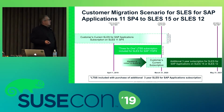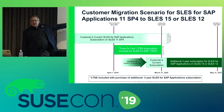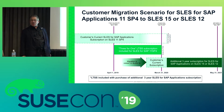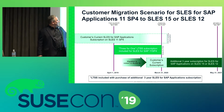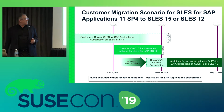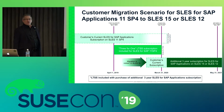What this really gives customers the option to do, so here's a customer today, SLES for SAP, that is a versionless subscription, so it'll run on anything. So customers currently on SLES 11 SP4, the end of standard support ended here. SAP requires that if you're running SAP HANA Productive, you have to have support for it. So you can't get away with not having support. This 3-for-1 promotion gives you the LTSS to get you moving forward for an entire year through May 31st of 2020.